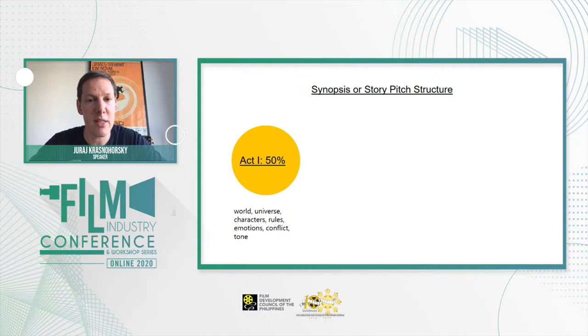Basically what happens in the first 10 or 20 minutes of your film, on your page of your synopsis, this will represent probably 50% of that page. Then this is what we call the act one in a three act structure.